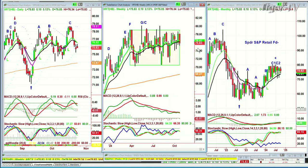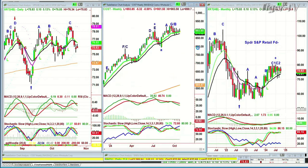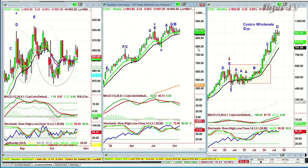So Costco, I'm going to do the same thing here. I'm saying the upside might be limited to the 920 to 930 area. It's trading at 893 right now. My biggest concern is making lower highs and somewhat lower lows. If it trades under 875 in the next 2 weeks, I think it's going to go quite a bit lower. So that's Costco. Next question was Fast.